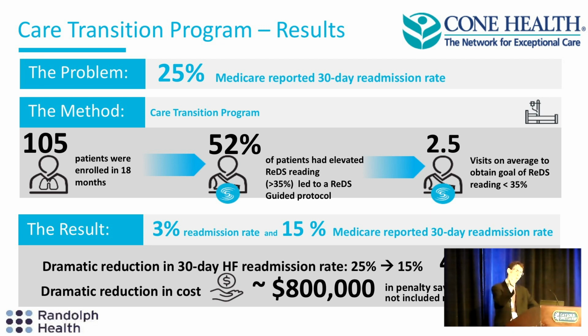What happened within that patient population, we reduced the readmission rate to 3%. And we never saw one of those patients in our clinic. This was all done remotely with 3 home health nurses. Their readmission rate within the first 6 months went from 25% to 15% and stuck there. They got $800,000 back. They didn't even offer to take us out to dinner. We're still waiting for the invite. If you know them, tell them we're here. We're ready to go. Scott's going to come with me. And so really a very dramatic thing.